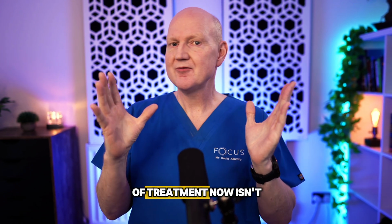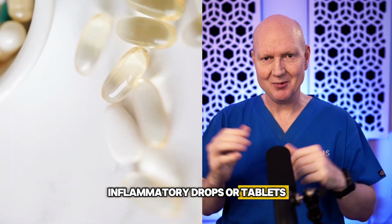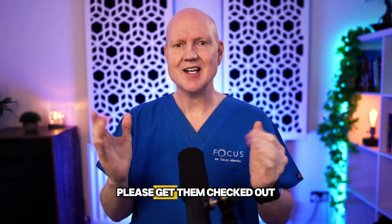And the first line of treatment now isn't adding teardrops like we did years ago. It's giving anti-inflammatory drops or tablets, which will quickly reduce the redness. Red eyes aren't normal, so if you've got them, please get them checked out.